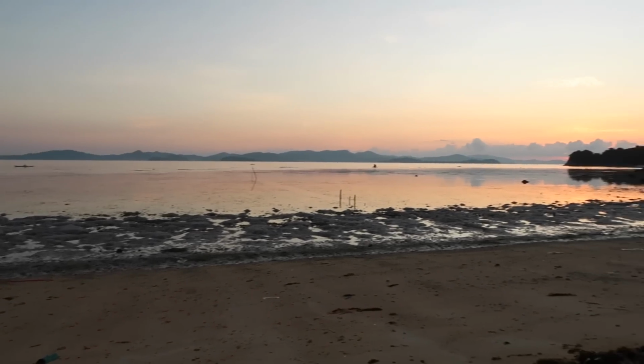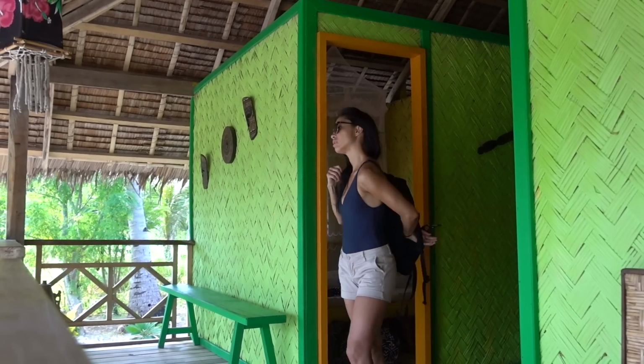Good morning. On the islands, we wake up to karaoke at 5:30 in the morning. He's good, he's good. It's also 5:30 in the morning. We are waking up to the beautiful sunrise. The ocean is glass right now. We're leaving the first island now after a very nice, relaxing night.